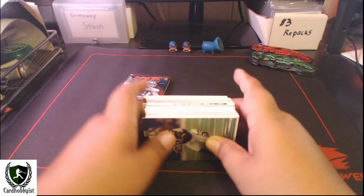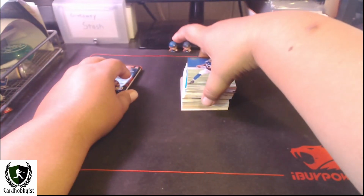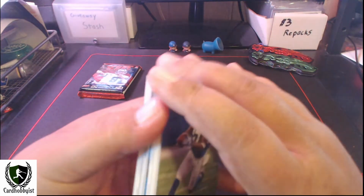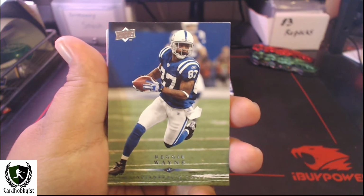Let's go ahead and start digging through this. Football season is well underway. As I record this, of course, the Titans are dealing with some COVID issues. Let's get the focus right, and then we'll start digging.